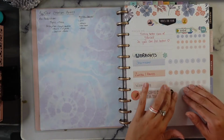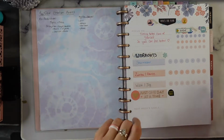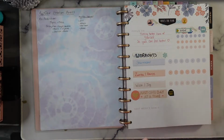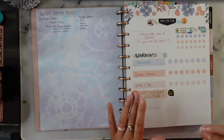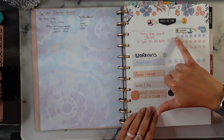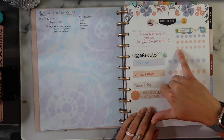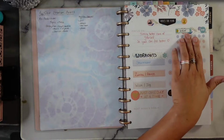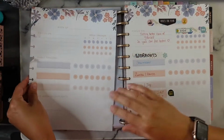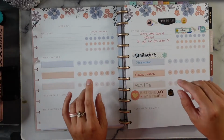I like to typically lump fitness and self-care and wellness and healthy eating all together in my mind, but for this I wanted to use it specifically just to track my workouts. There's 21 of these little circles that would have been the mood tracker, and I changed that into just workouts. Here, so that you can see what it actually looked like out of the box versus what I did with it.